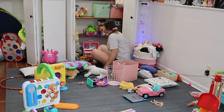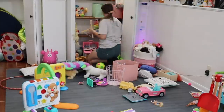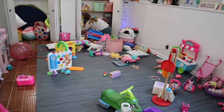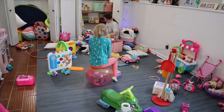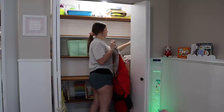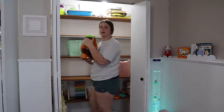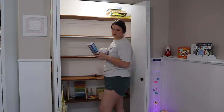When you have such a huge mess like this where everything's just mixed all together, you really have to think out how you're going to sort everything out. So basically what I did is I knew the bottom shelf was gonna be Hazel's shelf. So I put all of Hazel's toys on that shelf, and then I just started by taking everything out of the closet and throwing it in a big pile and then sorting from there. Once I got everything out of the closet, then I would organize it into piles and then be able to put it back into the closet more organized.